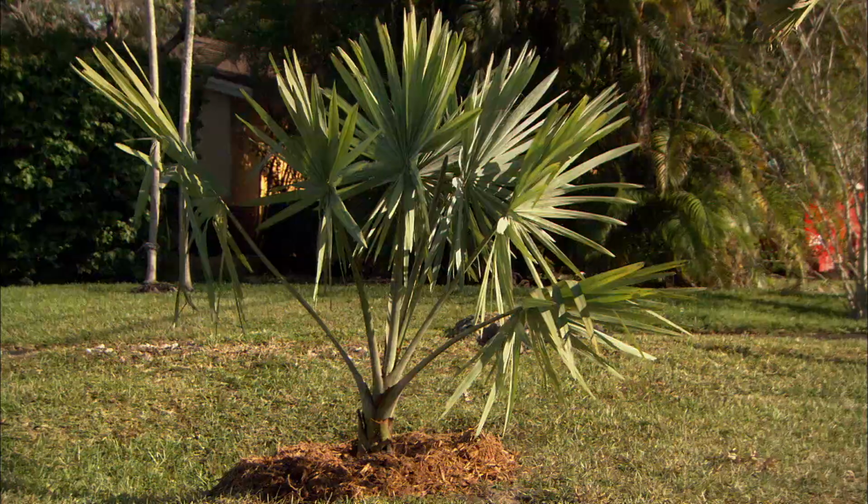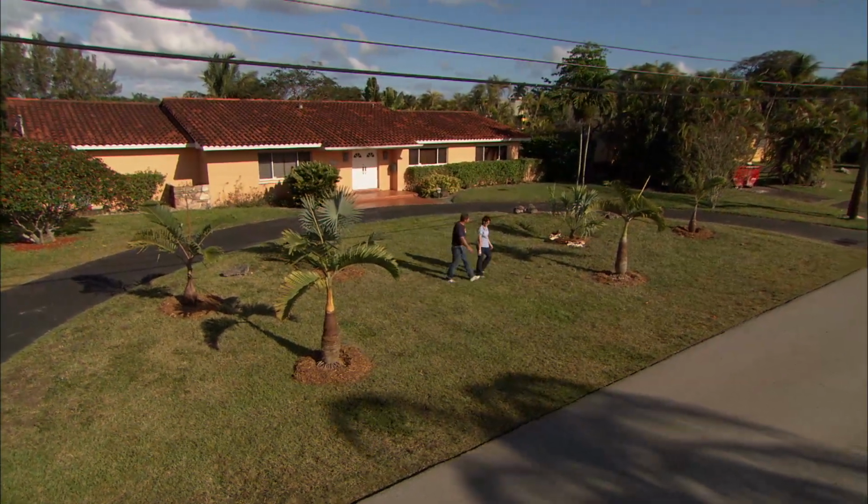I want to thank you. I love it. I had a really great time. Look at this palm, isn't it gorgeous?